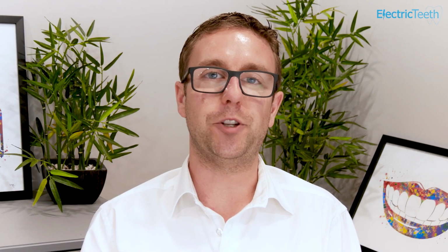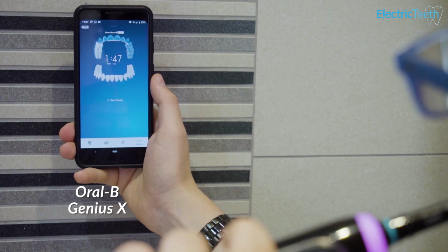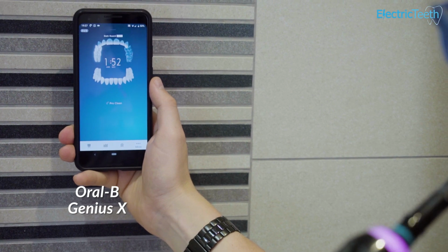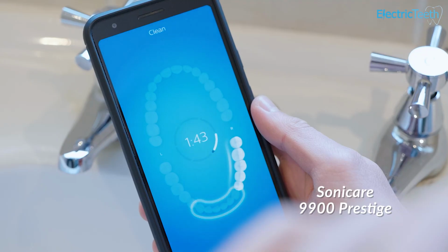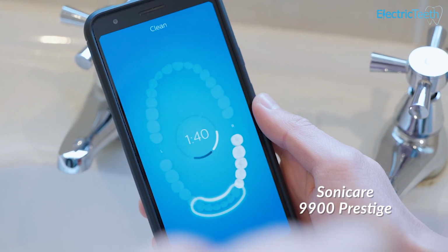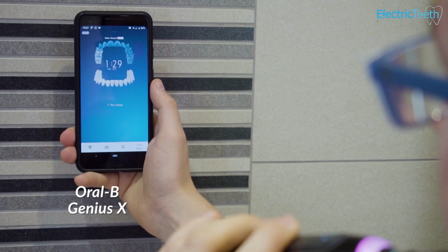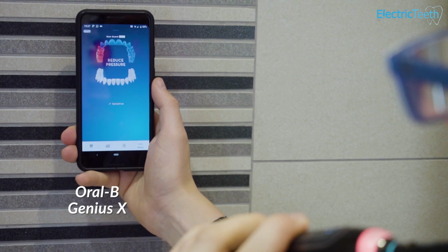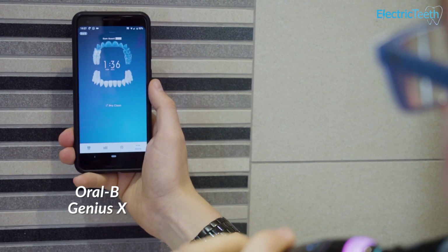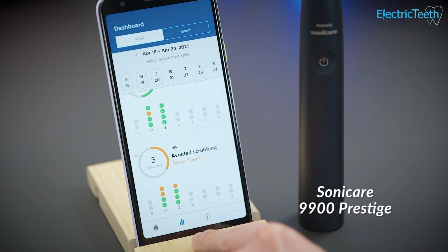Now I want to touch on the Bluetooth technology. Both of these are very capable smart electric toothbrushes and both have free smartphone applications that these toothbrushes can work with in real time, or they can be used offline and the data synced back at a later date. Ultimately they both do the same job in getting insights on your brushing habits, trying to educate and inform you on what you can do better to improve your oral care routine. I could go into a lot of detail between the differences between these two apps, but fundamentally they do the same thing. They're just engineered slightly differently in terms of the user interface.